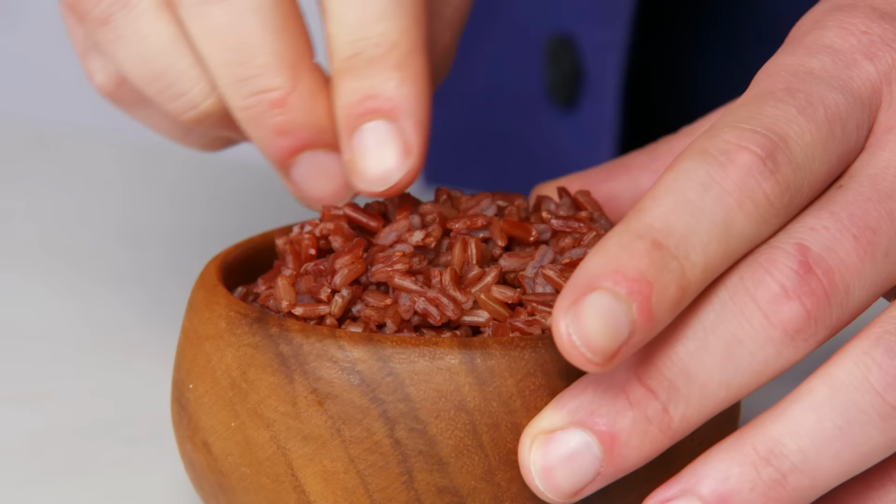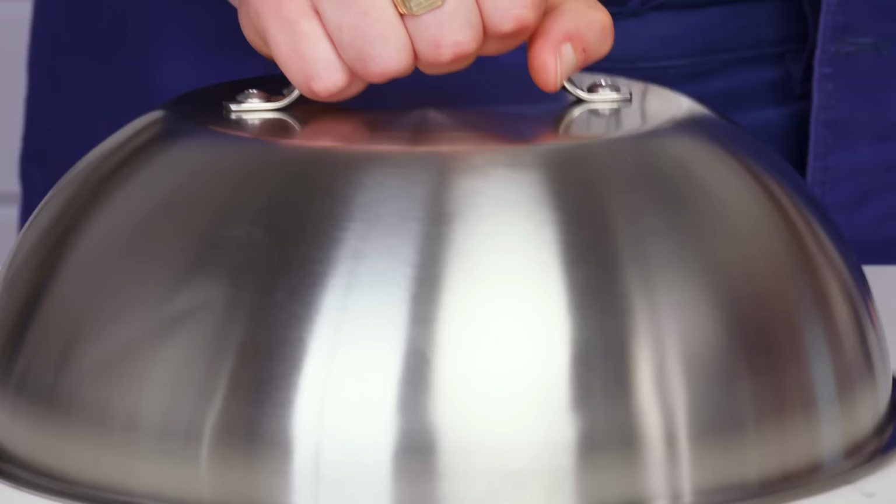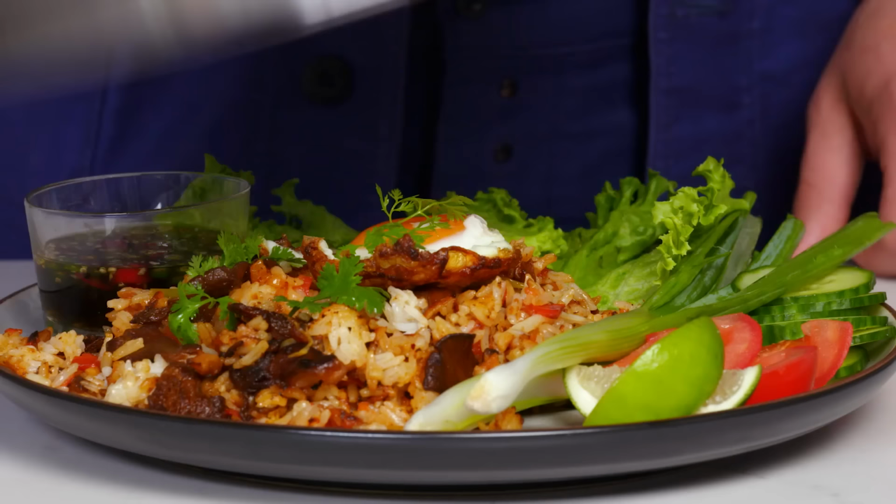We're only scratching the surface, but we think these represent a diverse range of different types that will help us understand what makes this grain such an important and delicious part of so many cultures. I'm Amiel Stanek, and this is 12 Types of Rice.